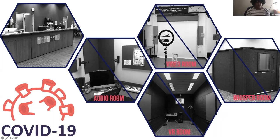Next, we have our VR room. Basically, the VR room is why I'm telling you what is not available at this time, because we have gotten a lot of questions about the existence of virtual reality, but why they can't use it. And basically that we have the HTC Vive and it sits on your face. And right now that's not okay. So we do have this available whenever we are able to come back in and work together or play together, really.